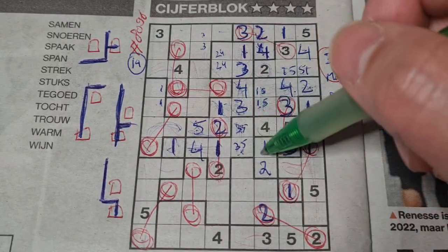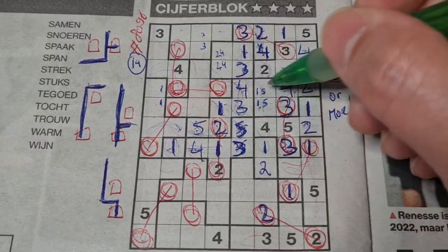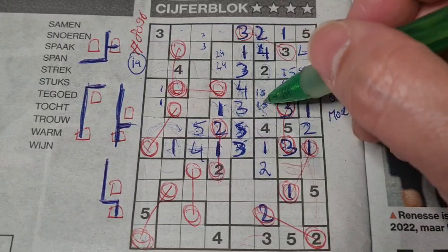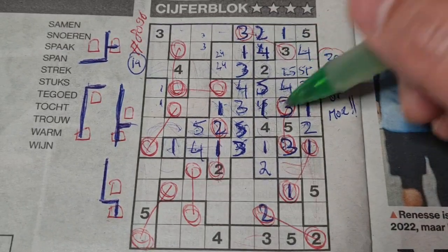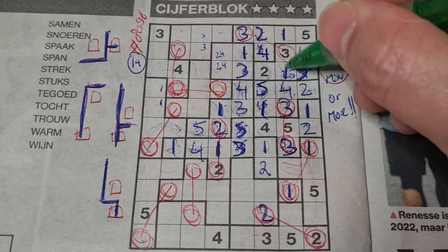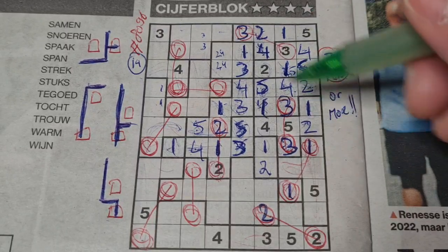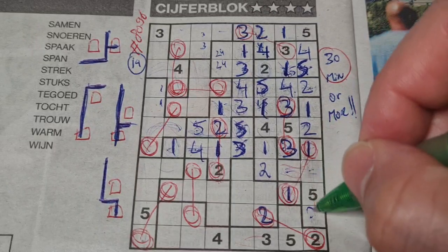3 and 5, we have 3 now, so no 3 there. 3 should be here, and a 5 goes there. 1 and a 5, we have a 5 now, so no 5 there. 5 should be here, and a 1 goes there. 1 and a 5, we have a 5 now, so no 5 there. 5 should be here, and a 1 goes there. These two boxes can be 3, so 1 box left for the 3 in this area should be there.